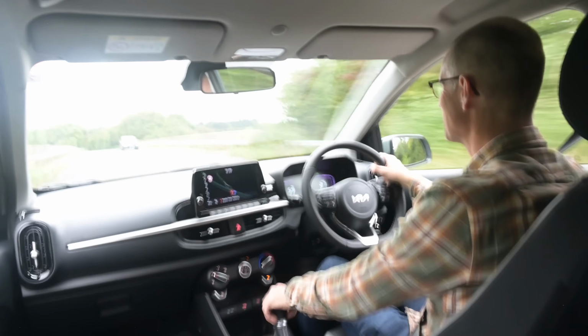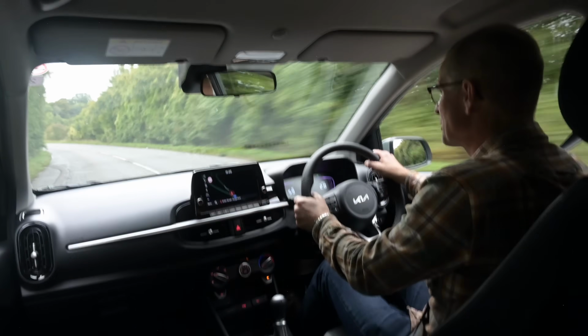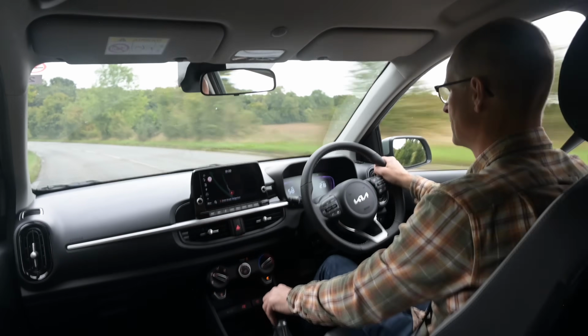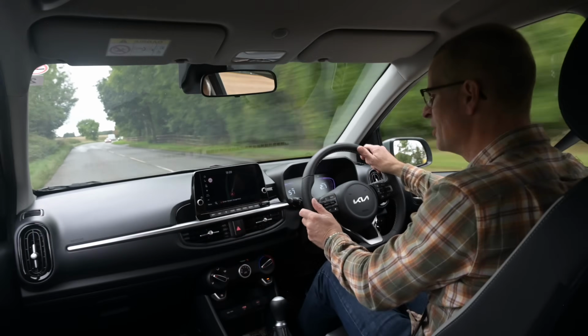It's a very enjoyable car. The old Picanto was good. This is just built on that and kept the good things, added a few more niceties. Build quality feels really good. The doors clunk shut nicely and everything feels well screwed together. It feels nice when you touch it.